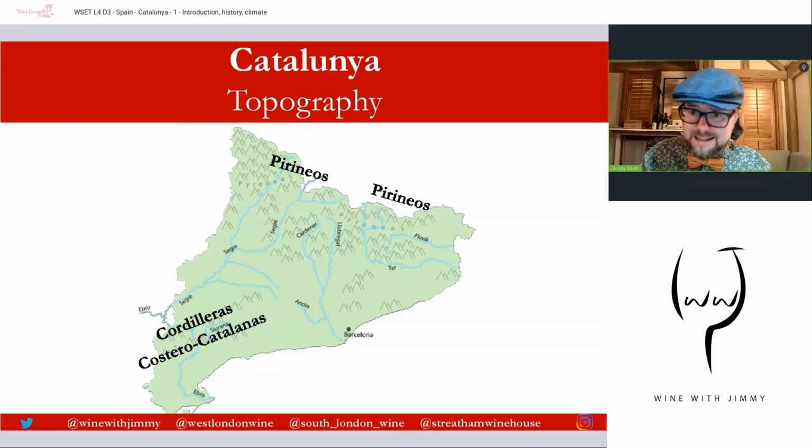And the Montserrat is the highest point of this. Then in the middle area, of course, you have the Central Depression. So this is about 200 to 600 meters. And this is where you've got all of the rivers that run through. So they drain down, most of them from the Pyrenees, and head towards the Mediterranean, or they join other rivers like the Ebro River. And that's what we've got here.